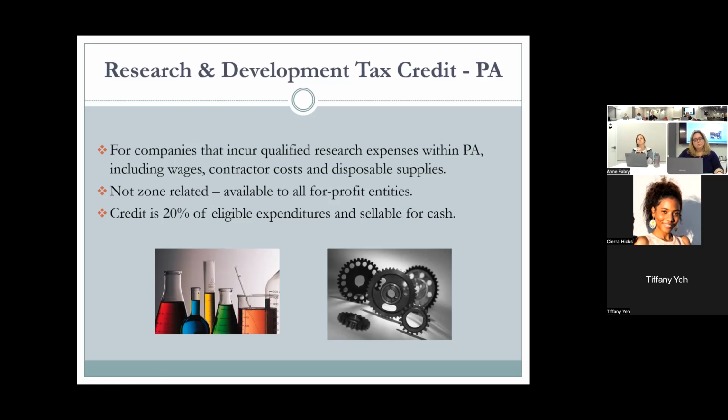The nice thing about research and development credits is that it doesn't matter how old you are, whereas with the KIZ, you have to be under 8 years. With research and development credits, it doesn't matter how old you are. It doesn't matter where you're located. You can apply for this every single year that you do research and development and there's no limit to the amount of money that you can get. So definitely valuable, and it is sellable just like the KIZ. So again, if you don't owe tax, you can sell the credit and you can have additional money. And a lot of businesses take both the KIZ and the research and development credit. So it's another source of capital.